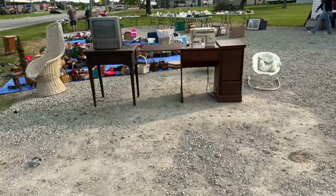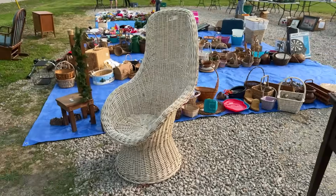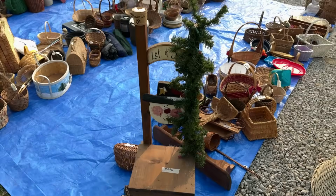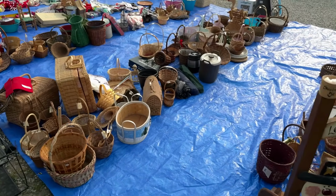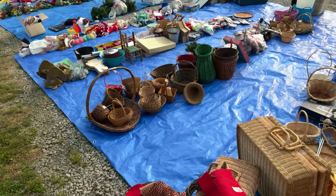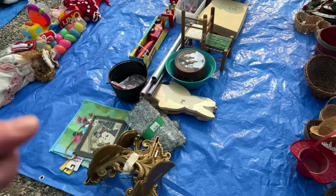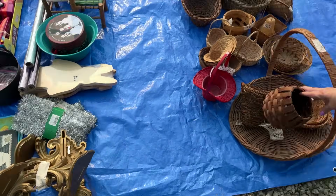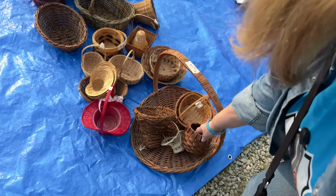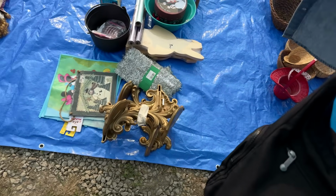All right, we're at our first one of the day. We are in a town called Greenup. Oh, this is so cool. What are you seeing? I see baskets and shelves and wood. We've been finding baskets, that's for sure. Lots of baskets. Goodness. These old wall sconces here. What do you have? Look like an older one. See these wall sconces? Yeah, those are gold too.